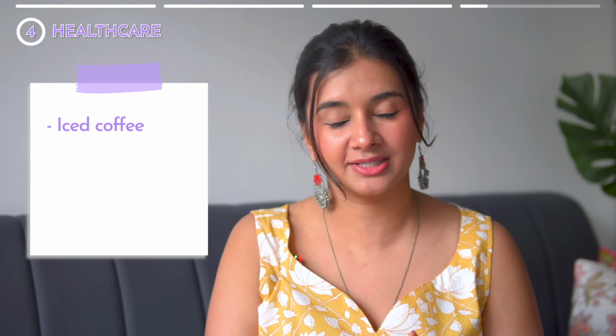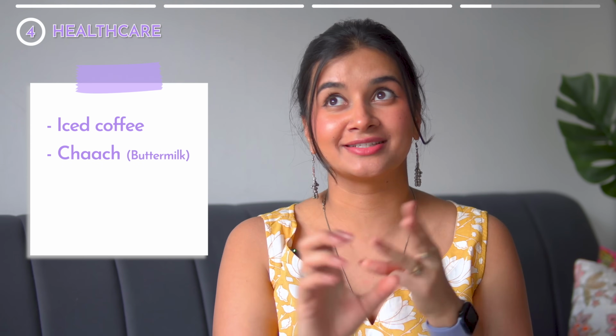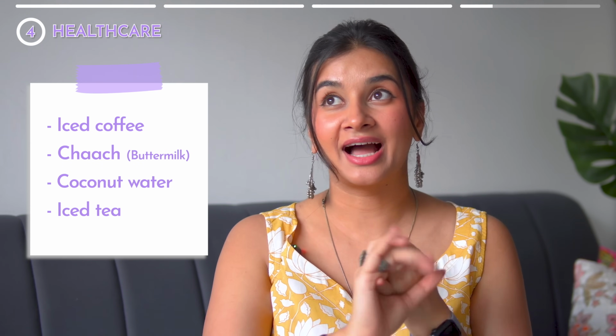So there's, of course, iced coffee. Iced coffee is not the most hydrating thing, but I love coffee. So iced coffee is there in my fridge always. I am drinking it currently as well. Another thing I have in my fridge always is chaach. There's coconut water. There is iced tea without sugar. All of these things are without sugar.